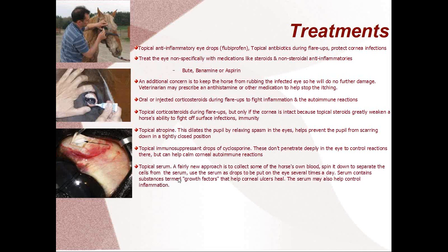This is an old treatment, but it's new for the eye. This will be the first time I've run into this here, but it's topical serum. It's where you take the horse's own blood, excuse me, and you spin it down to separate the cells from the serum. And then you use the serum as drops to be actually put into the eye several times a day. Now there are other stories where I hear they take the horse's blood, spin it down, and then re-inject it back into the horse. But anyway, the serum contains substances termed growth factors that help with corneal ulcers in this particular situation. It helps with the healing of those. And they say the serum may also help control inflammation.